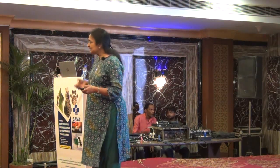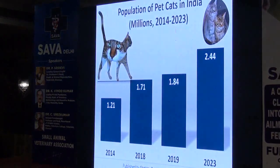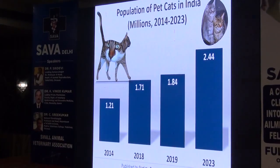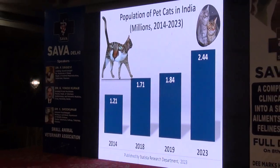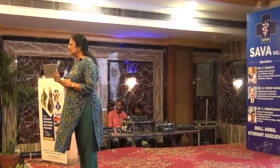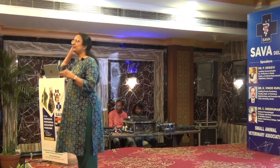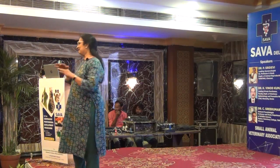But recent statistics show that by 2023 you will have nearly 2.4 million cats in India itself, right? And day by day it's increasing. With this, a lot of people are going into breeding cats, maintaining catteries, right? So this is where problems come in. With maintenance comes the problem of breeding, and that's why people approach you now for knowledge on the basic cycle and things like that.